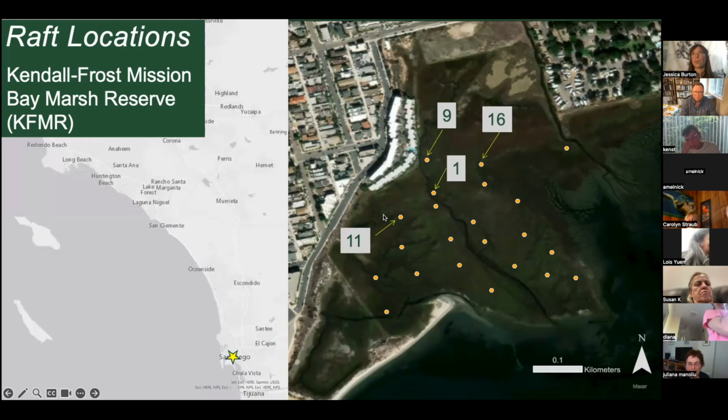There are 4 cameras, and the camera placement isn't exactly random, and this is because the reserve used cameras that had a wireless connection to a hub, and that hub was located at this apartment complex here. So the rafts had to be within a certain distance. The cameras had to be within a certain distance of the apartment complex.